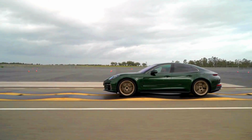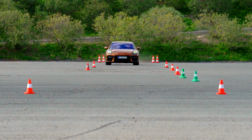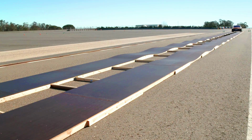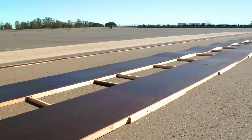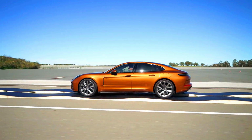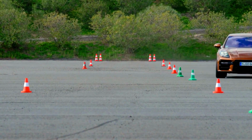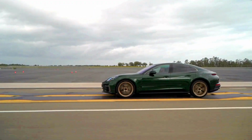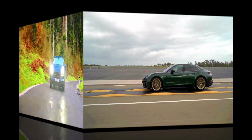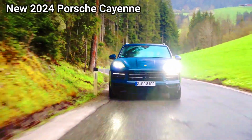If you prioritize sportiness and a luxurious driving experience, the Panamera might be the better choice. If you need more space and versatility, the Cayenne is the way to go. Ultimately, the best choice for you depends on your individual needs and preferences. You can find more detailed comparisons of the 2024 Porsche Panamera and 2024 Porsche Cayenne online or by visiting your local Porsche dealership. We saved the most fascinating change for last.